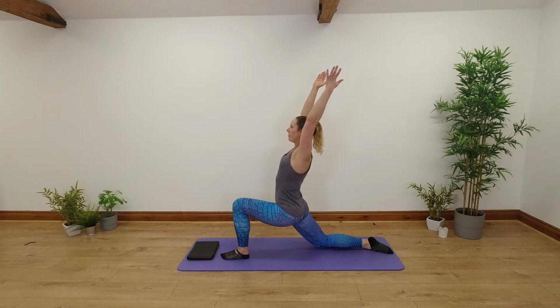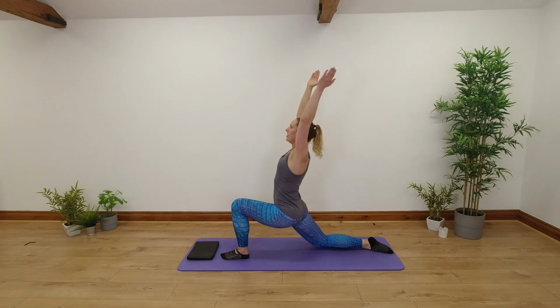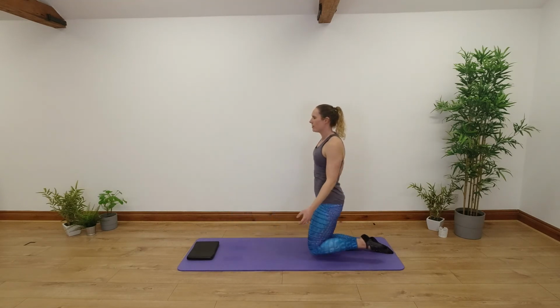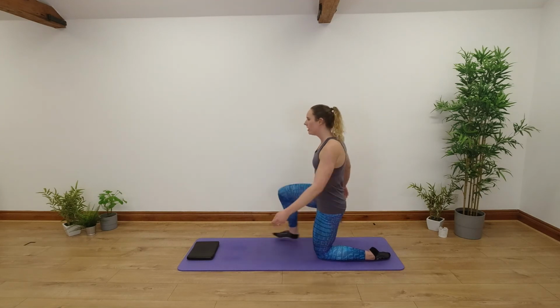So really opening out through that hip, stretching through those stomach muscles, taking a few breaths. You can look up here if it feels comfortable, just finding that position that feels good for you. Just increasing the stretch as you feel is right for you to do today. Just taking a couple more breaths. And then slowly coming back and then switching sides to take your other knee to the floor, other foot up in front.